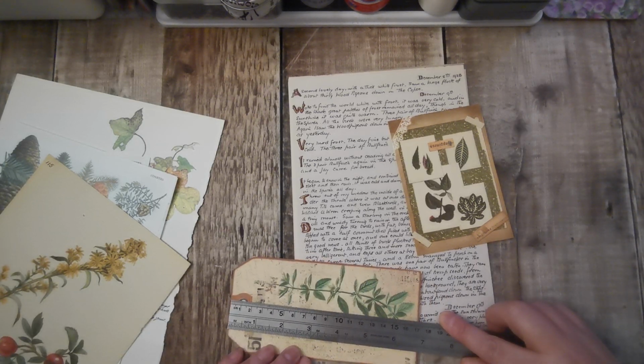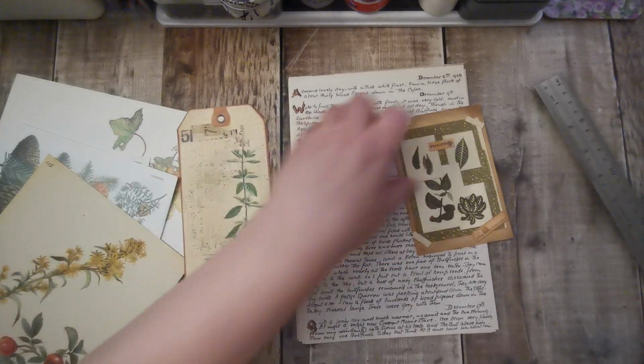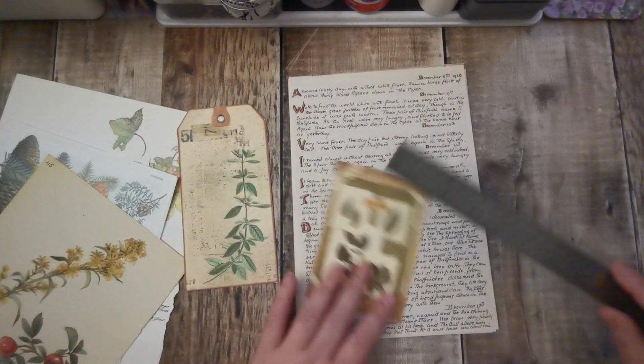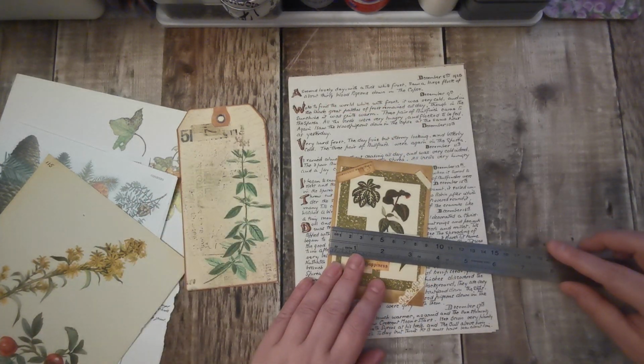I've got toothache and it's driving me mad. By 17. I'm no good in centimetres. That means nothing to me. I cannot envision it. If somebody said that to me, I wouldn't be able to envision it.